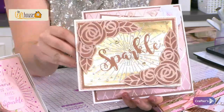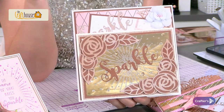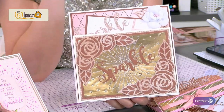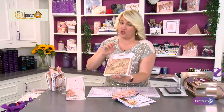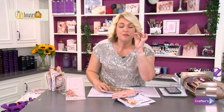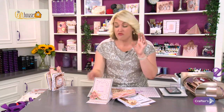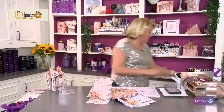The colours in this collection. I know we say rose gold and you think, well, rose gold's rose gold. Let me tell you, from someone who's looked into this a lot, rose gold is not just rose gold. We have studied lots of shades of rose gold. And the attention to detail in this, right down to the cardstock that we're using, is beautiful. It's like a beautiful blush colour with a rose gold fleck in it.